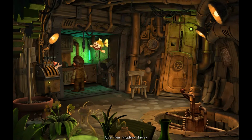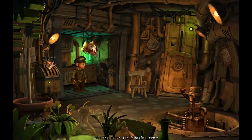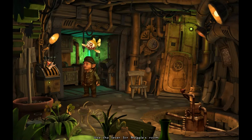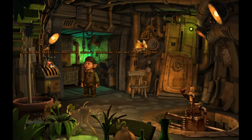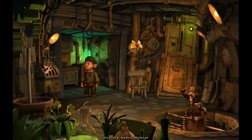So we have the kitchen room done, I think. We have the gnome room done, and we have Maggie's room. That's the lever for my little sister's bedroom. I'm not touching that. Ah, okay. She builds combat robots, and she kind of hinted that she knows how to protect her privacy. Quite a cool little sister, eh? That's the lever for my parents' bedroom. I can't use it until they get back. I like how it's bolted up with a chain and a big fat lock, so you aren't allowed to go to the parents' bedroom.